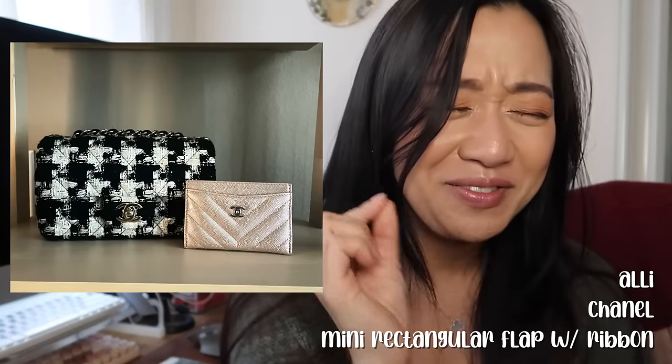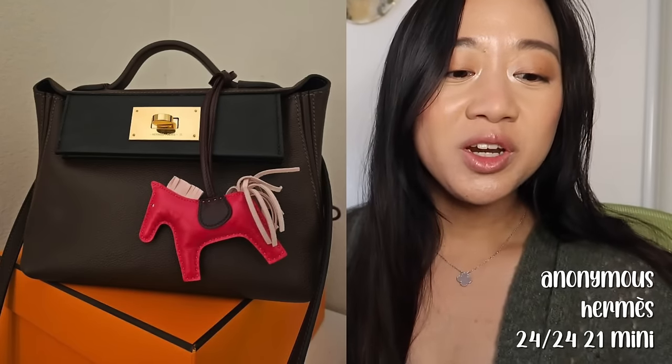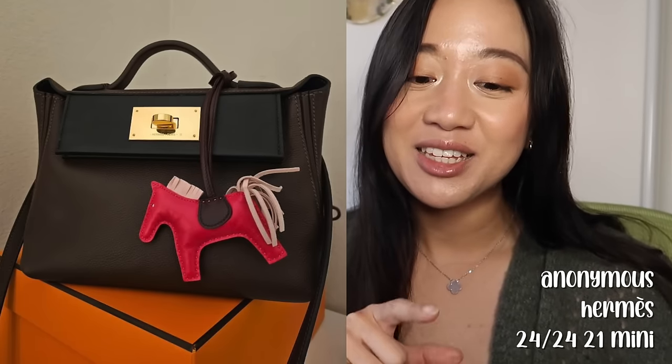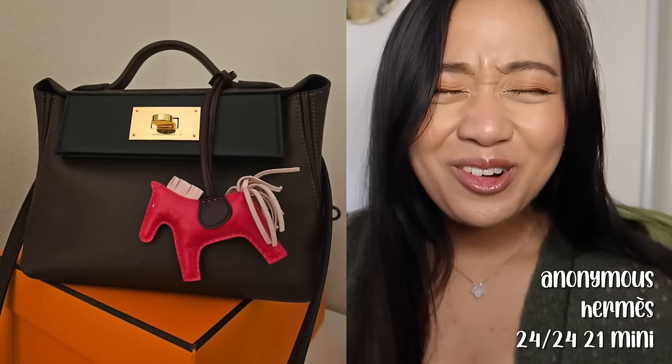I love it. Okay, so we actually have two Hermes bags too. The person wanted to stay anonymous, but this is her Hermes 24/24 mini. I don't know almost anything about Hermes, just the basics that everyone knows. So I don't know what exactly this bag style is called, but I have actually seen it in the display at the boutique when I have gone, and I think this bag is so cute.